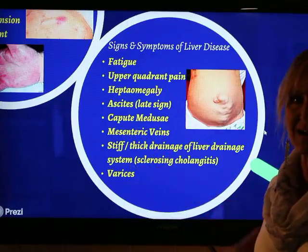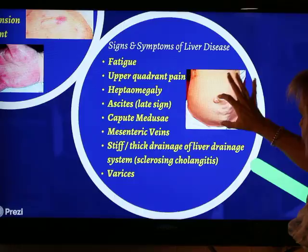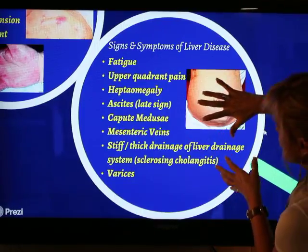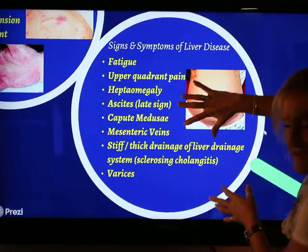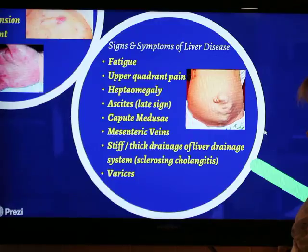Mesenteric veins. You get all kinds of mesenteric veins, and I've got a picture of that. It's a little different than caput medusae, that kind of is more tortuous, but there's a ton of, like, you can see the veins on top of the skin. That's a classic sign of liver disease.